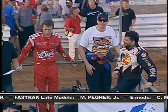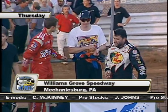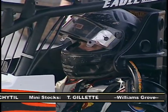Kyle Busch, Tony Stewart, and Casey Kane were suited up and ready to face a contingent of grassroots racers at the Grove. Busch, who finished second in last year's late model race, drove a backup car from Jason Covert's team. Kane and Stewart would pilot their own sprint cars.